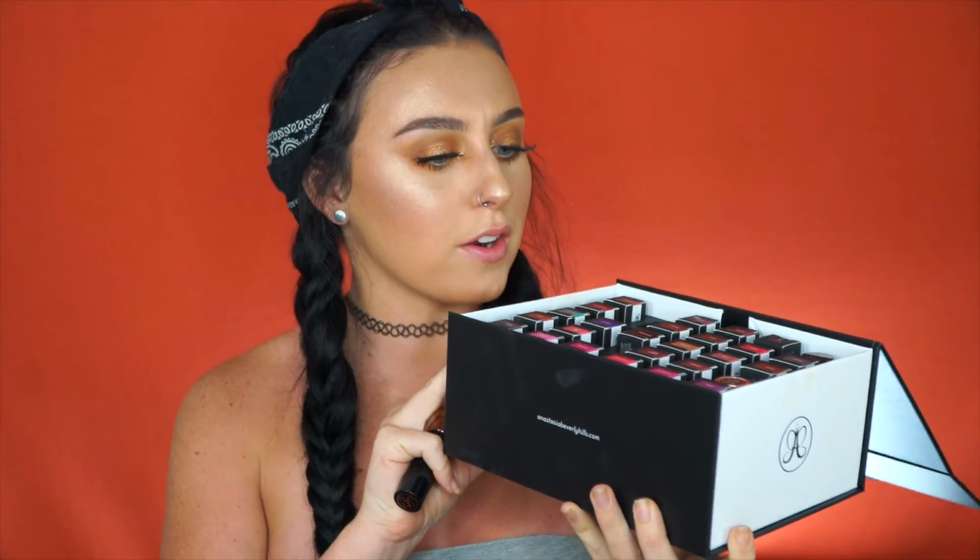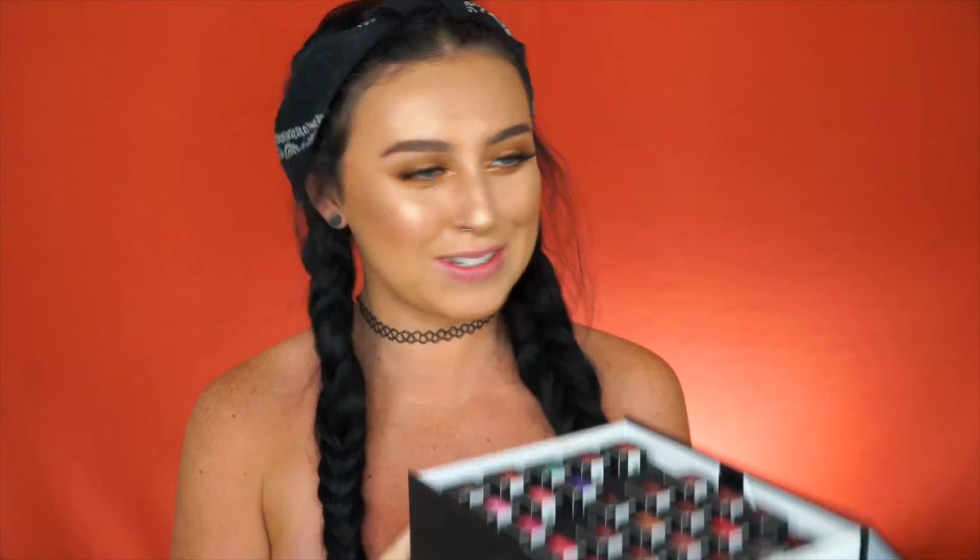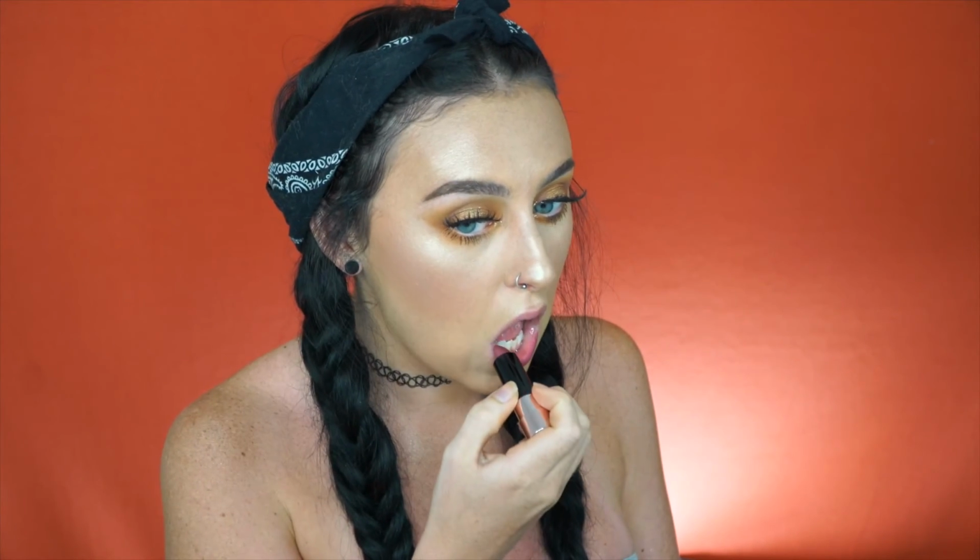Anastasia going in again, sending me her whole lipsticks. I cannot believe this is my life, but I think I'm going to go in with the shade Dead Roses for the lips, which is kind of different for me. I don't really usually wear plummy colors, but there's always room for change. Guys, these lipsticks are so pigmented.